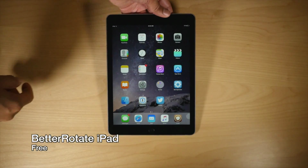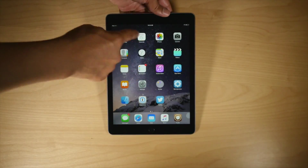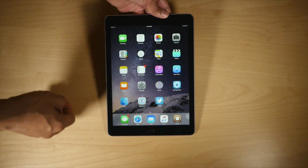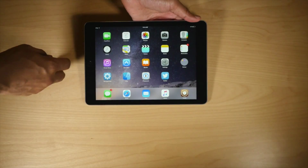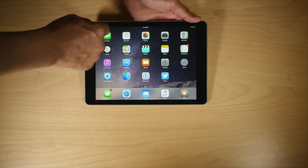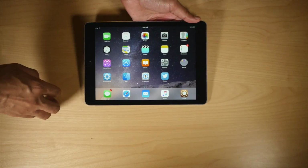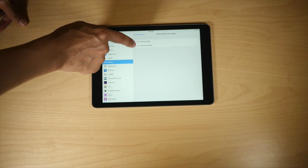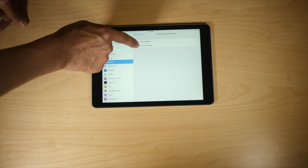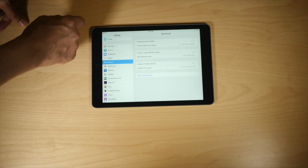You know, when you rotate your iPad, you see this right here. It's a 4:5 layout, but when you rotate it, it changes the layout. So it changes it into a 5:4 layout instead. See that? 5:4 instead of 4:5, which it is in portrait mode. But this tweak, BetterRotate, allows you to lock down the home screen icon layout.